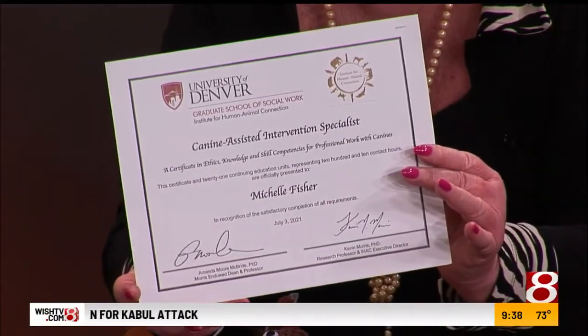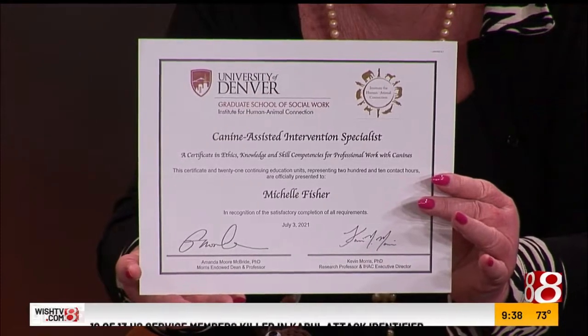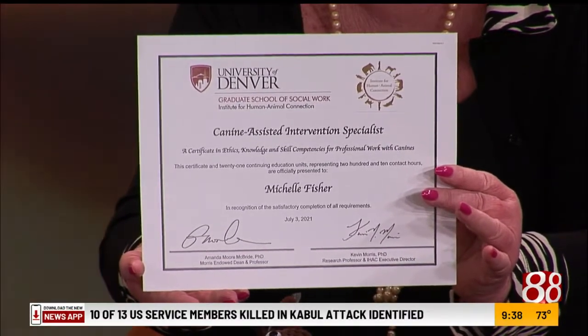And Shelly has something really special. She got an incredible award. Tell us about that. Well, this is a course that I took, canine assisted intervention specialist through the University of Denver. It's with their Institute of Human and Animal Connection. In this field, we really want to become more mutual with our dogs, partnering with them and making sure they're benefiting from the interaction just as much as our patients are. So this course really opened my eyes to a lot of different ideas, and also dog language. That's a big part of us being able to read dog language.